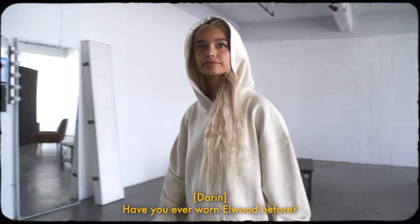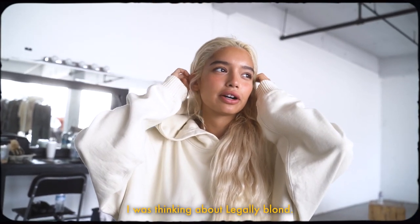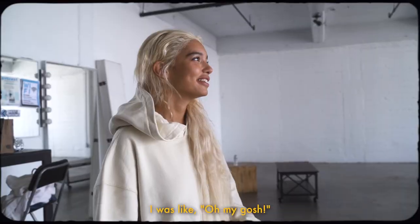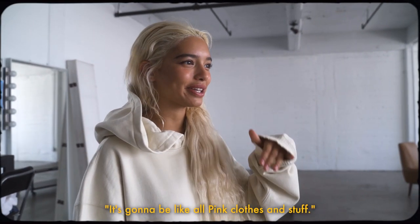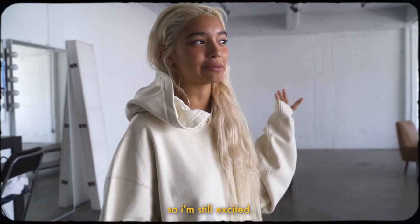Have you ever worn Elwood before? No, but whenever my agent told me, I was thinking about Legally Blonde. Okay. Like, the main character, her name is Elle Woods. I was like, oh my gosh, she's gonna be all pink clothes and stuff, and I got so excited. And then I saw it, and I was like, oh, these look comfortable as heck, so I'm still excited.